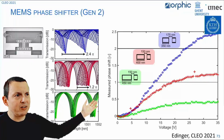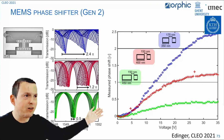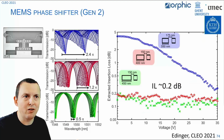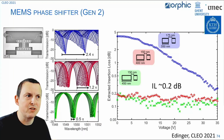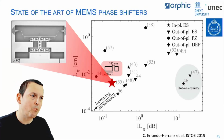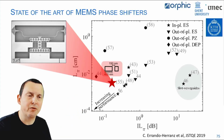However, if you make your waveguide too narrow, which increases your efficiency, in this case, you get a 2 pi phase shift for 25 volts, that comes at the price of a somewhat higher insertion loss, because your light now feels much more this perturbation of this phase shifter. Still, we see that we have an insertion loss of around 0.2 dB for this device, which is quite good, and which puts it really in the corner of high efficiency of this performance plot of insertion loss versus the length required to achieve a pi phase shift.